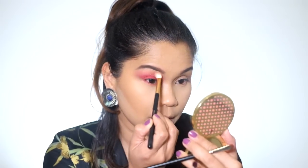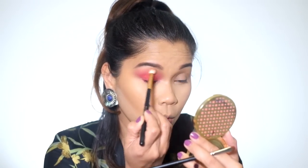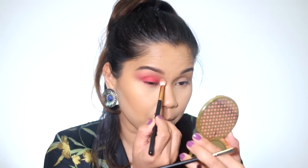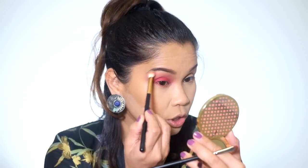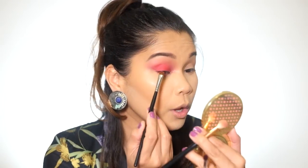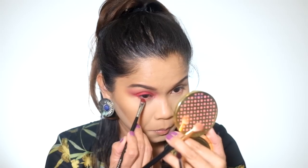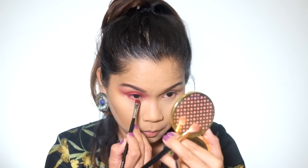I am smoking it out, and I'm also using the brush that I applied the bronzer with as my transition shade. Lastly, I'm going to tap whatever is left in my brush. Now I'm just going to quickly do the other side and I'll be back.